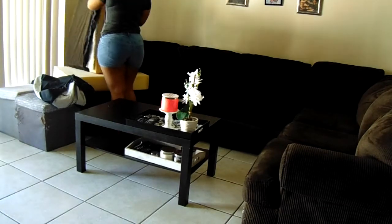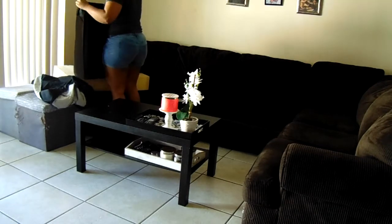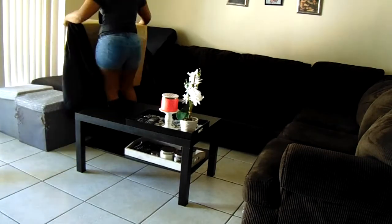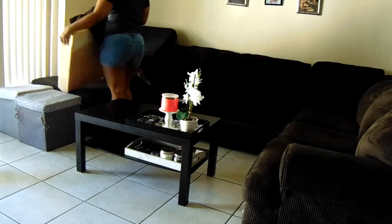I always vacuum my couch, and I always wash my couch cushion covers once a week. I have to. I have a cat and I have a dog and I have children, so I make sure I wash those couch cushion covers.